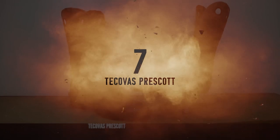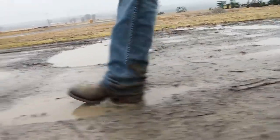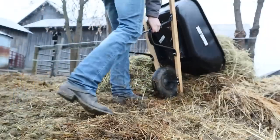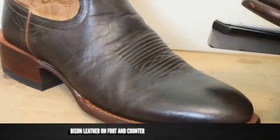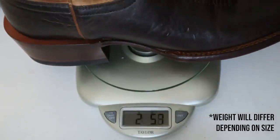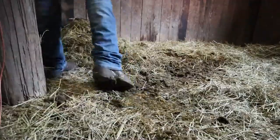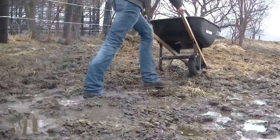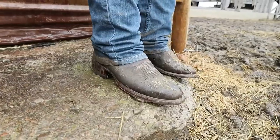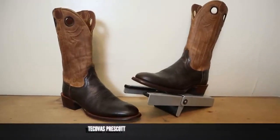Coming in at number 7 is the Tecovas Prescott. This is the second year in a row I tried a boot from the Tecovas Ranchwear line, and it's the second year in a row where I was disappointed in them. This boot uses a great quality leather, but the fit is awful, and the boot is unnecessarily heavy. And I'm not the only one who's had these issues either. Many of my viewers and working cowboys that I've spoken to have expressed the poor fit with their Prescotts after trying many different sizes. Tecovas markets this boot as a quote, horseman boot, which is 100% a marketing term.